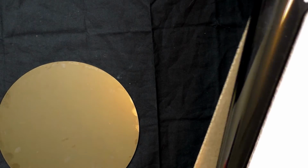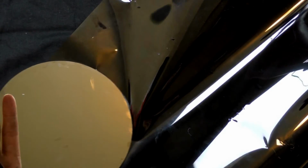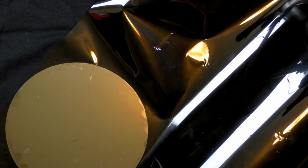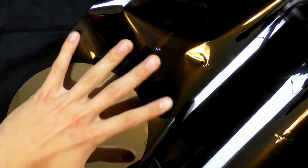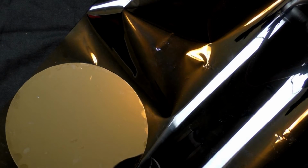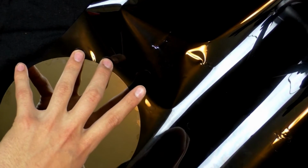But I'm going to take this window tint that I bought online, and I'm basically going to take this disc and lay it out here on this window tint, and then take a razor blade and cut around it as precisely as possible, and then stick this window tint to this glass disc. And that should add even more depth by trapping more light inside of there. But who knows if it's actually going to work? We're only going to see when we actually try it out, eh?